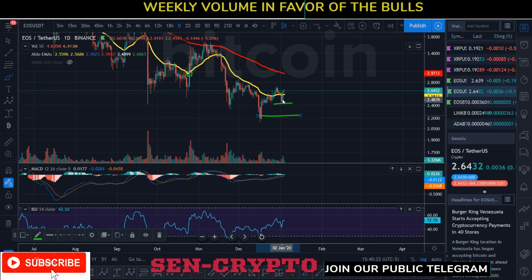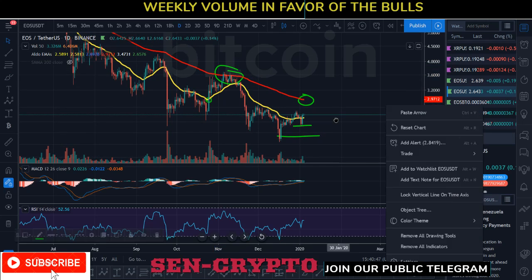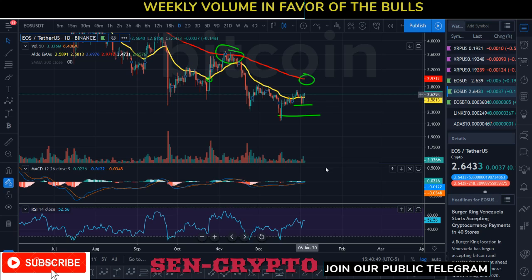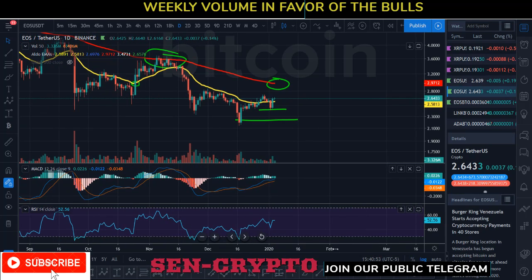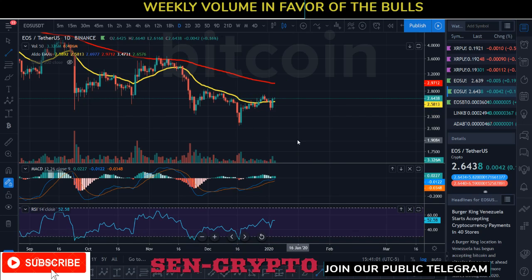So let's see. EOS, similar move. Area to look for is the 100 EMA on the daily. Previous resistance, right? Same structure, okay. Previous resistance could be the next resistance, like $3, roughly 2.97, if and only if we do not get rejected. So first things first, we need to get out of this area, right? We need to get out of this area first in order to call for any bullish momentum, right?